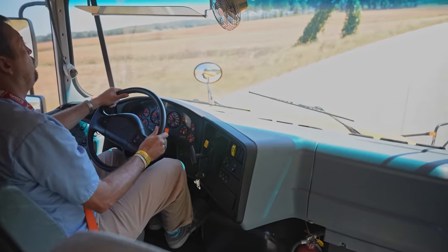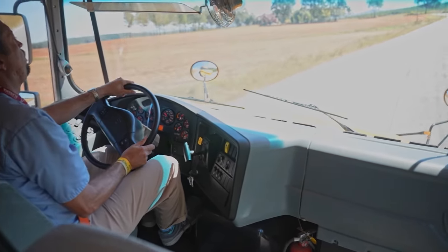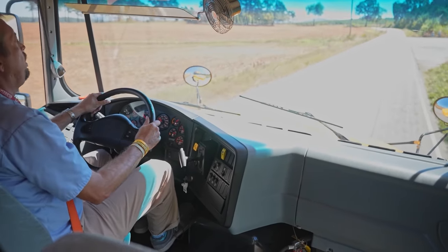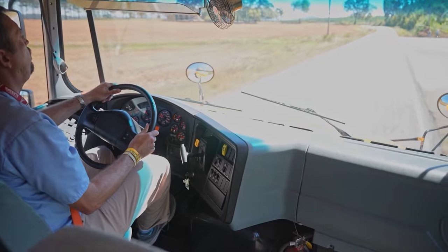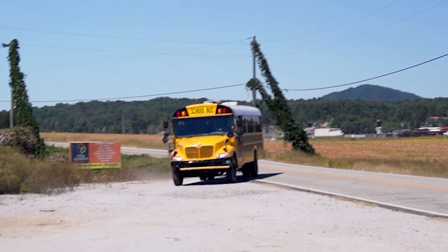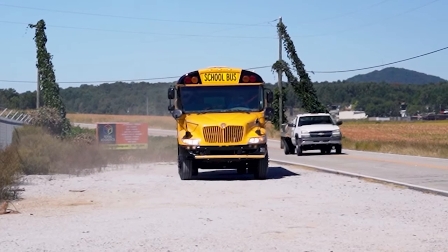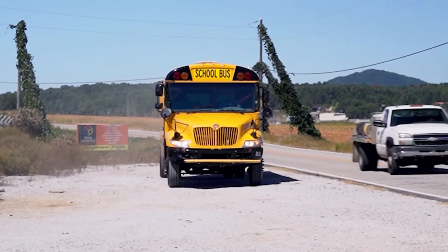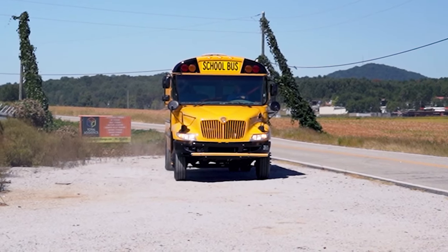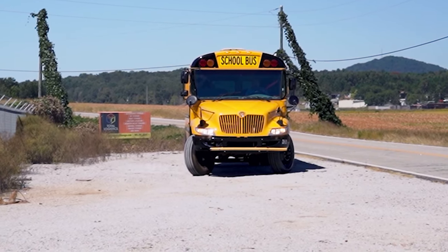Okay, I need to do an emergency stop. I'm gonna put on my right blinker. I'm gonna check traffic to make sure that I can safely get over. I'm gonna put my hazards on. I'm gonna pull my brake. I'm gonna put it in neutral. I'm gonna turn my wheel all the way to the right.